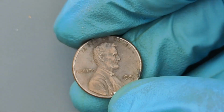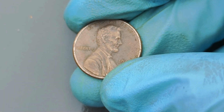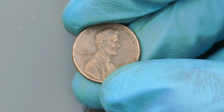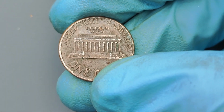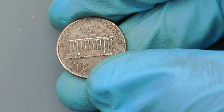And the craziest part? You might have one lying around your house right now. Now, before you toss that change jar upside down, let's dive into the story behind this ultra-rare coin. Because trust me, you don't want to miss a single detail, especially if you want a shot at life-changing wealth. Let's start with a little backstory.